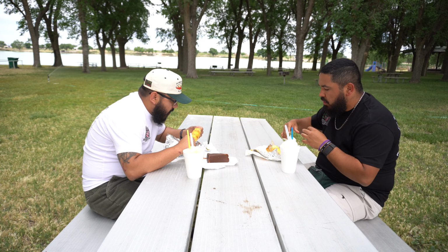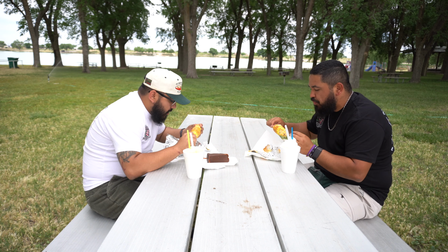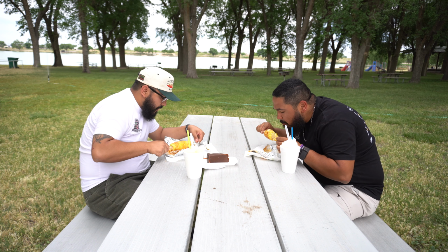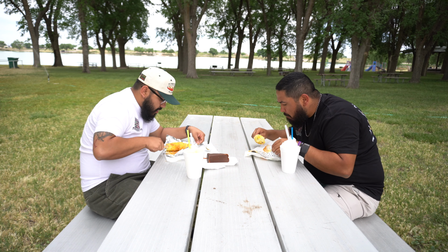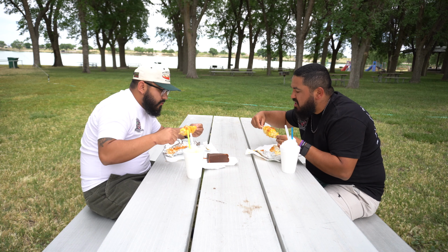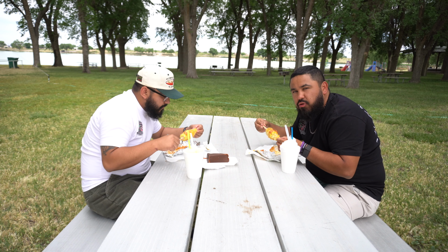Snow cone, good, but corn, yeah. Phenomenal. That's the money maker right there. That thing is amazing. I think they also have canned corn, so if you don't want... Not canned, cup. Cup corn, sorry. Corn in a cup.